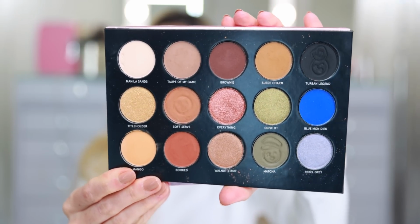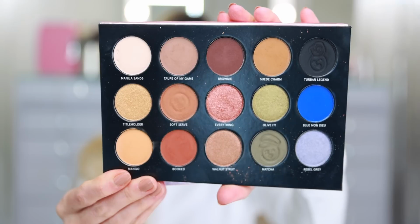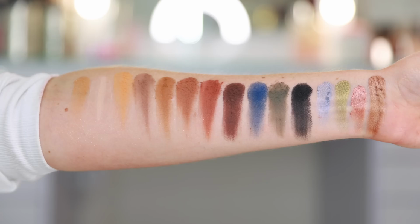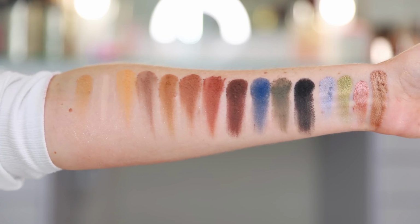I don't think I've so much as touched that bright blue. I should probably play around with it and this Rebel Gray, but I find them to be really creamy, really easy to work with, very blendable, and that's why this palette ranks a little bit higher than the Nars and the Makeup by Mario. It's the shadow itself, because packaging-wise, I prefer Makeup by Mario and Nars.